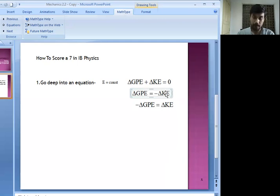So what you can understand from here is that over here we are referring to an object which is moving up, because of which its change of GPE is positive. You know that as it's moving up, it's losing kinetic energy and it's gaining potential energy. So that is what has been expressed in this equation. Now, if you try to look into the second equation, it's just the opposite, where there is reduction in GPE, and as a result, there is increase of KE.